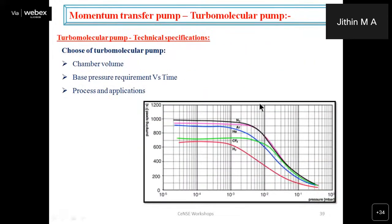And the pumping efficiency ranges from 10^-1, 10^-2 level up to 10^-6, 10^-7 level. Ideally it starts from 10^-3. It's a high pumping speed. So it's better to start the turbo pump at the 10^-2 millibar level.